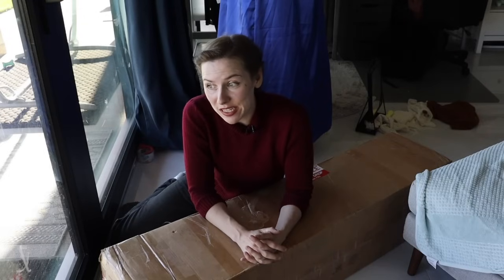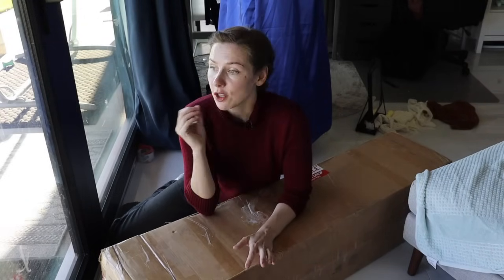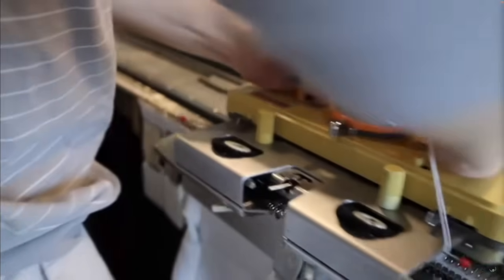Now I've made it no secret that the knitting machine is a steep learning curve. So why don't I give you a wonderful compilation right now of all the times where using my knitting machines has gone wrong.